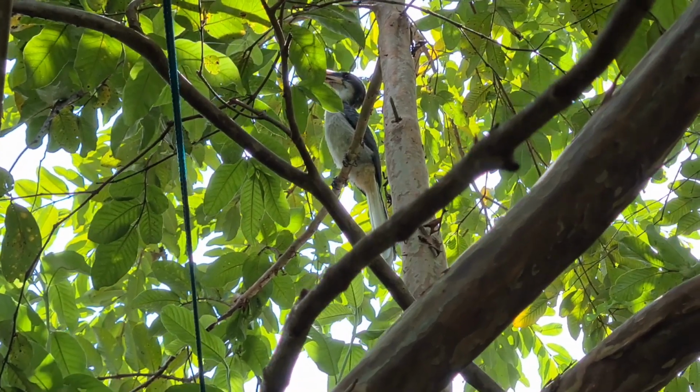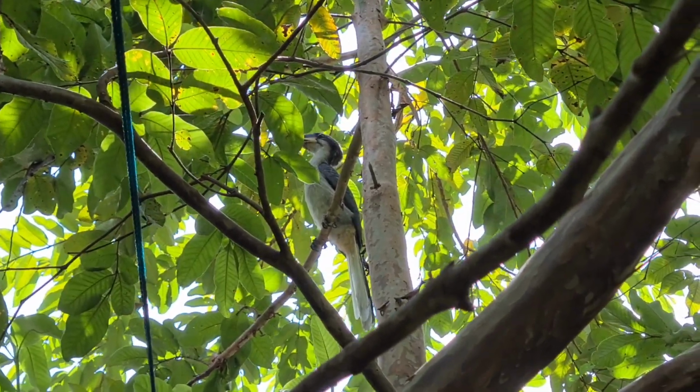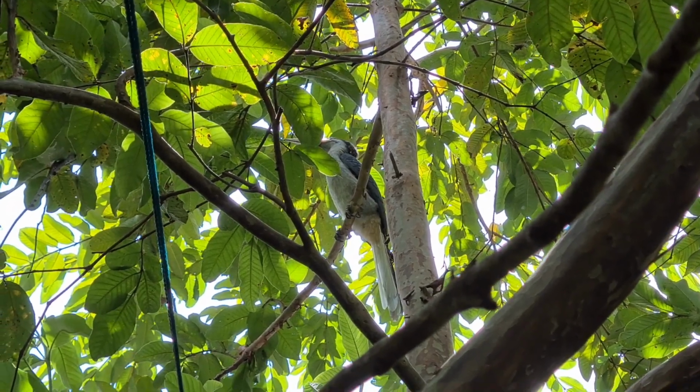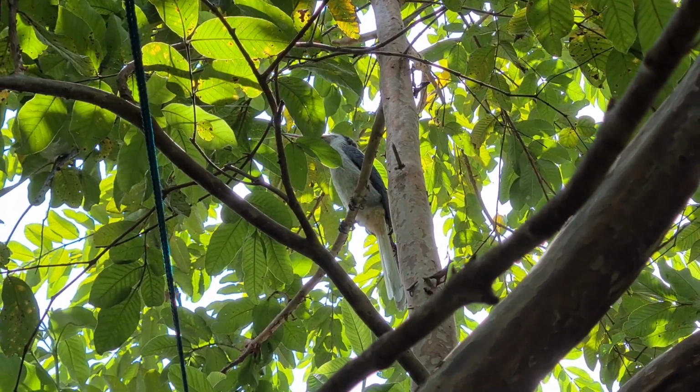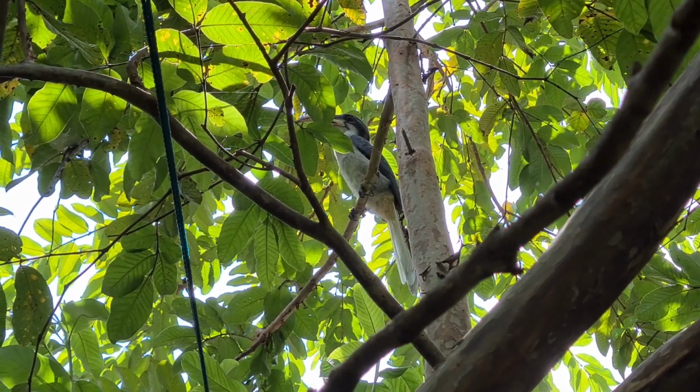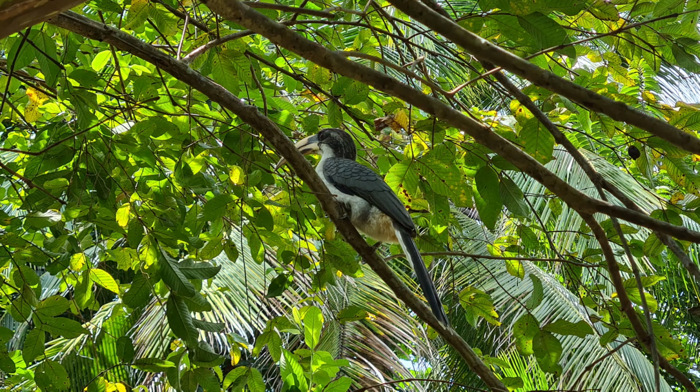short distances. The female lays up to 4 white eggs in a tree hole blocked off during incubation with a cement made of mud, droppings, and fruit pulp. There is only one narrow aperture, barely wide enough for the male to transfer food to the mother and chicks.